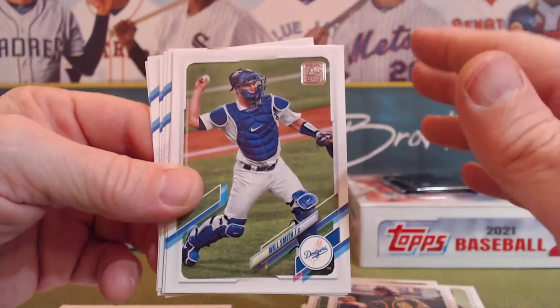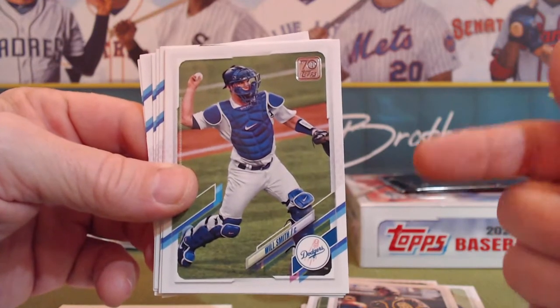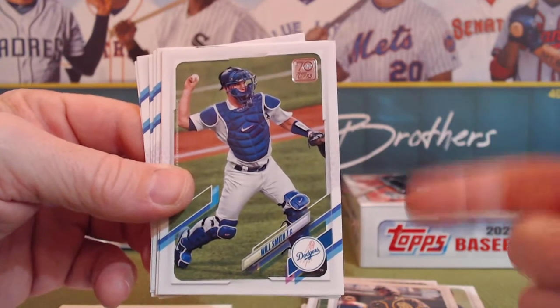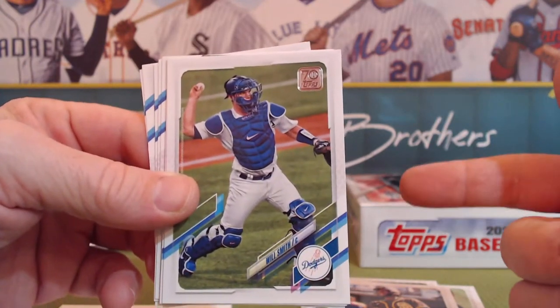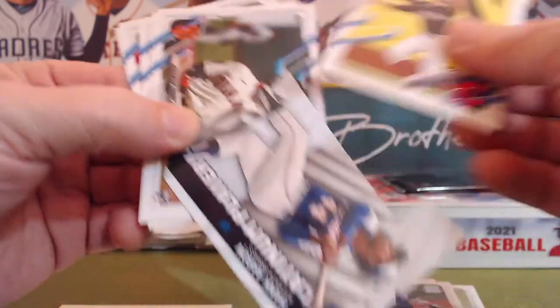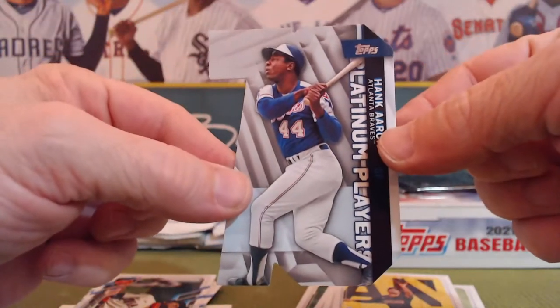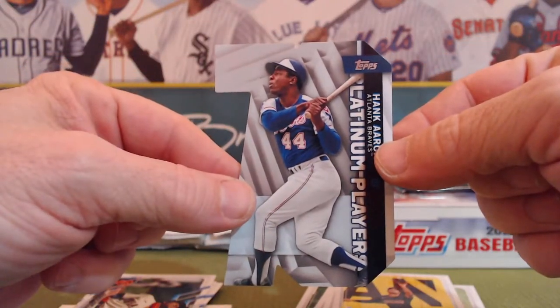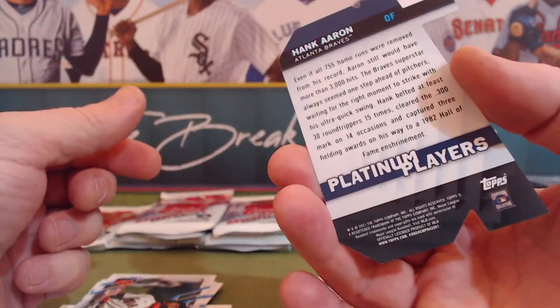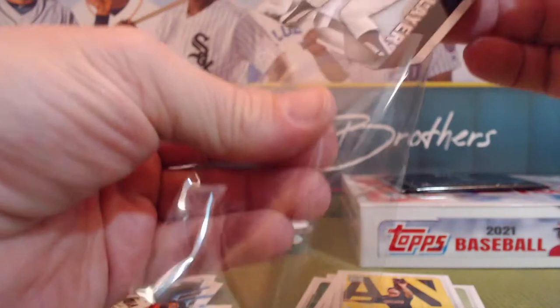One thing you guys are going to notice in here, they don't repeat. You're not going to see the same common or base card, even of a good player, repeat unless there's a reason. It's numbered or so forth. That's one thing I've found that's kind of unique. Whoa, got a die cut there that I almost lost. Going out to the Braves, Hank Aaron, die cut in the 70th fashion there. Usually not numbered, and that's the case this time as well.